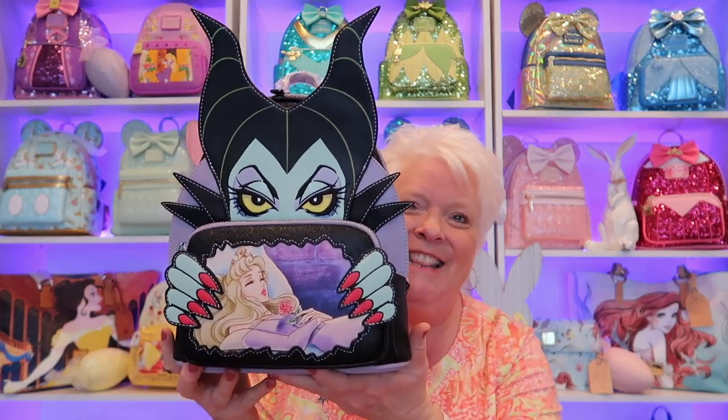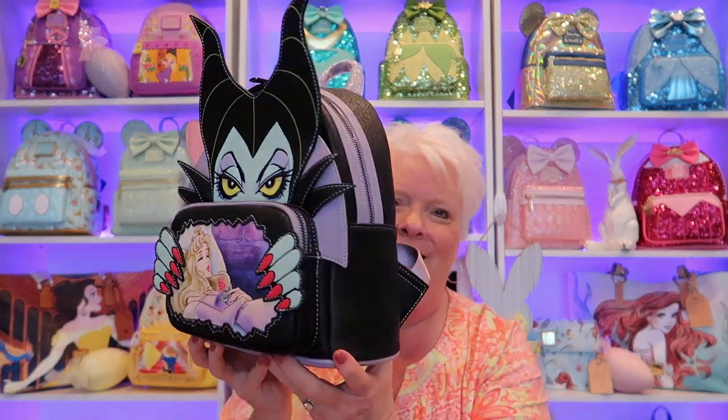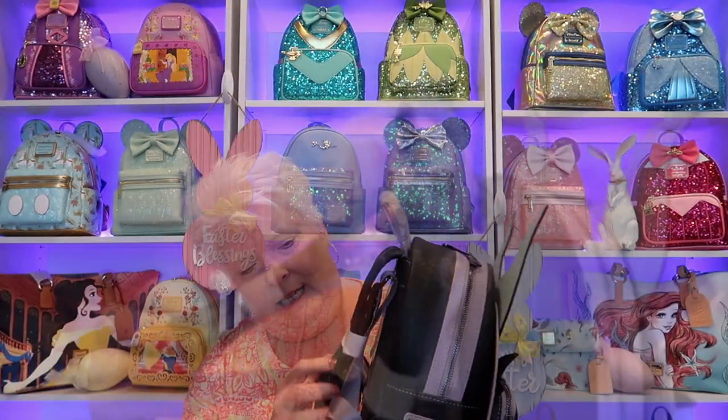Y'all, the next one is one of my friend's favorite villains, Pam over at Coco for Disney. This one is for you. This is Maleficent. And you see Aurora here. This was the Loungefly Villain Scene series. And y'all, look at those nails. But so pretty, it glistens. I don't know if you could tell that, but look at the straps. Oh, they're thorny. Love, love, love this bag.